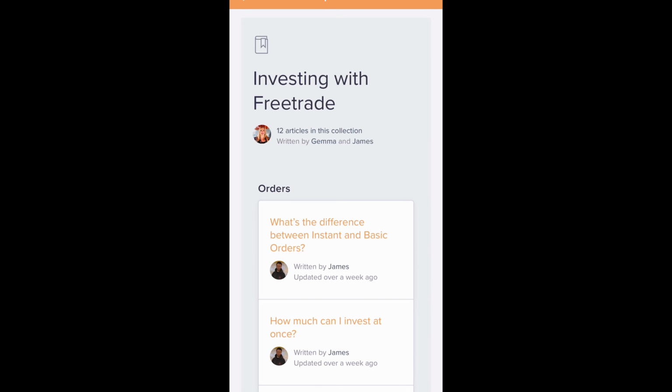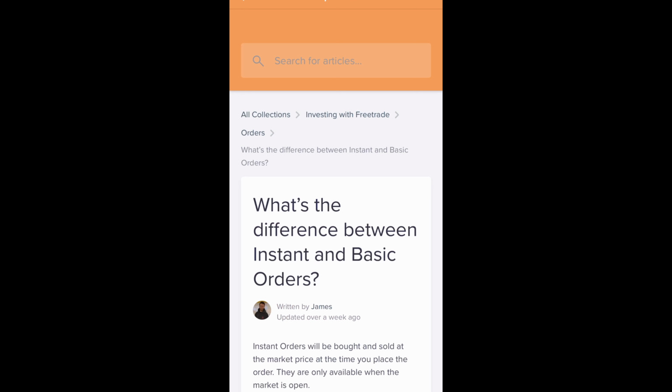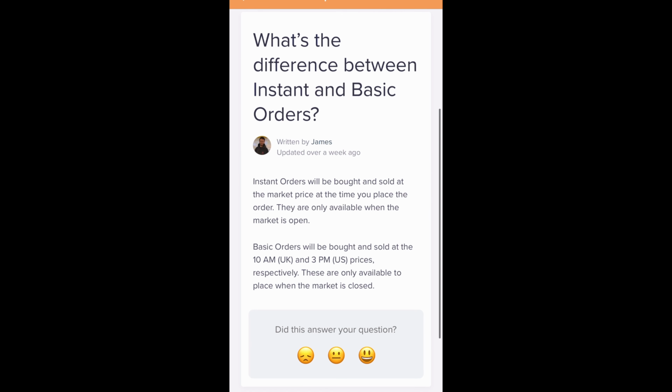Both platforms offer fractional shares. FreeTrade has two types of orders. They have basic and instant orders. Instant orders are exactly what they sound like. They are instantly placed at whatever the market price is. So essentially it's just a market order with extra steps. A basic order, however, is an order you place when the market is closed and will be fulfilled at the market price at 10 AM the following trading day. Again, this is pretty much just equivalent to a pending market order.